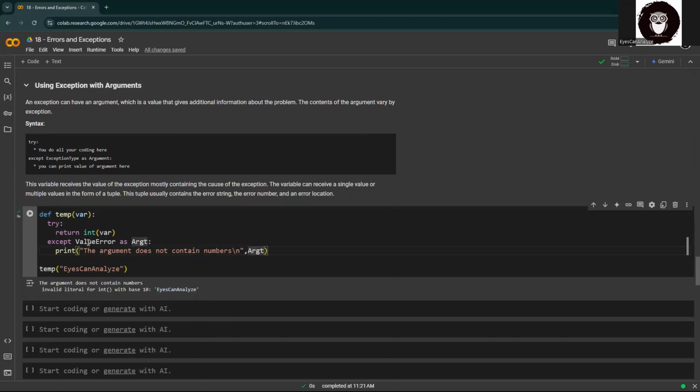So this ValueError has occurred because we have asked to return in the form of int, and this is not an integer. Hence, it has gone into the exception of ValueError as argument. It is taking it as an argument, so it is replacing this ValueError as an argument, and it is showing the variable inside it.